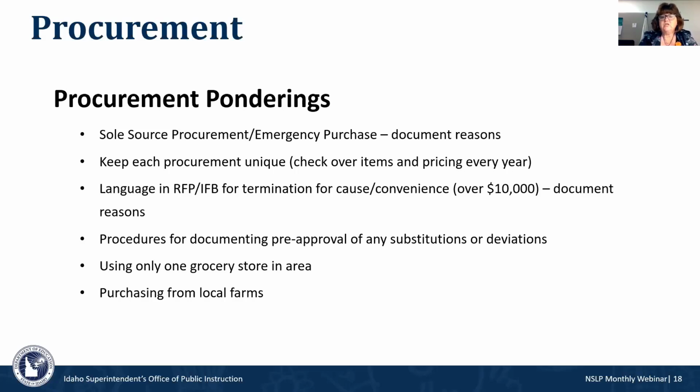Keep each procurement unique. So check over the items and the pricing every year. Don't just use the same contract you've been using for 5 years and add a few new things that you want. Leaving the items on there you haven't used in a while is going to be taxing on everybody. It's going to be maybe hard to get the items. Maybe a vendor is going to say, oh, well, they don't use those, so I'll mark these items lower and mark the ones that they use the most. And then when you go in, your bid's going to be lower for that particular vendor, but maybe because you had too many items on there that you weren't using. And that makes a vendor unsure that you're going to be able to fulfill your end too. So make sure you make each procurement unique. Check your contracts every year. Make sure you have language in your RFP or your IFB for a termination for cause or convenience. If your contract is over $10,000, you want to make sure you have that language in there and you want to document the reasons why.